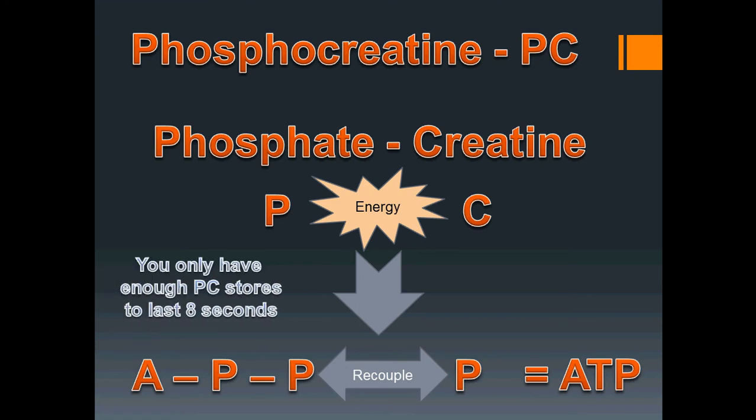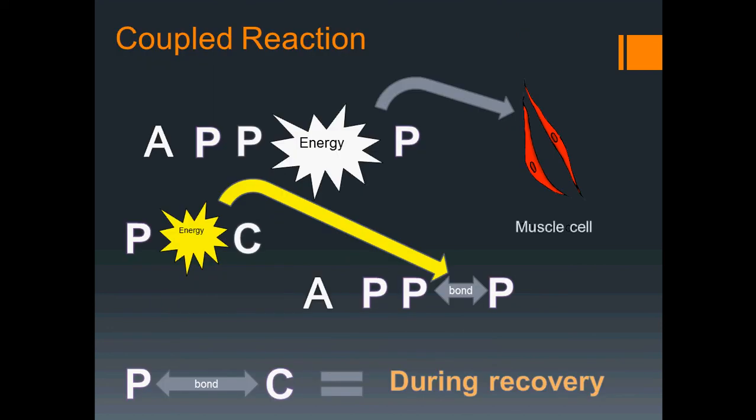Now, this system, the ATP PC system, only lasts 8 seconds. So in theory, we have 10 seconds worth of high intense energy. The first 2 seconds are used by the ATP stores, and the remaining 8 seconds is used by the ATP PC system.